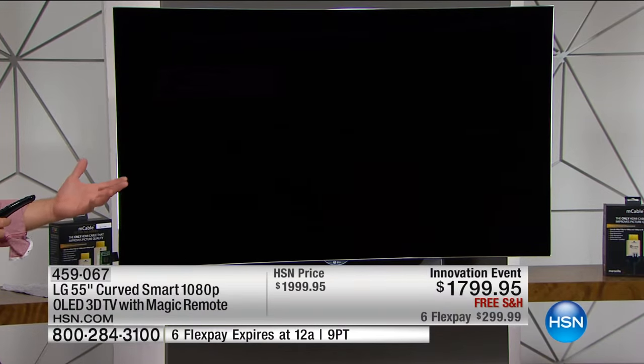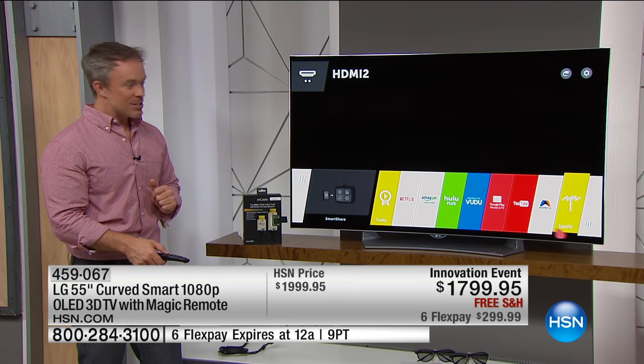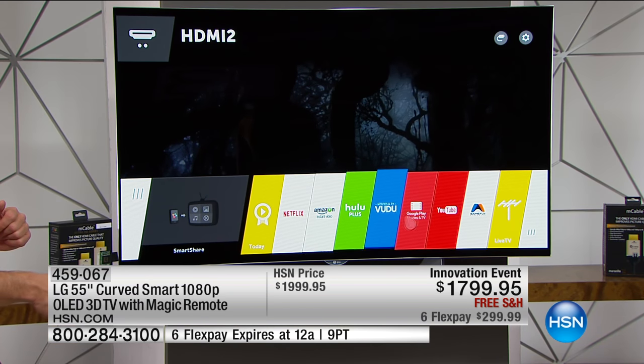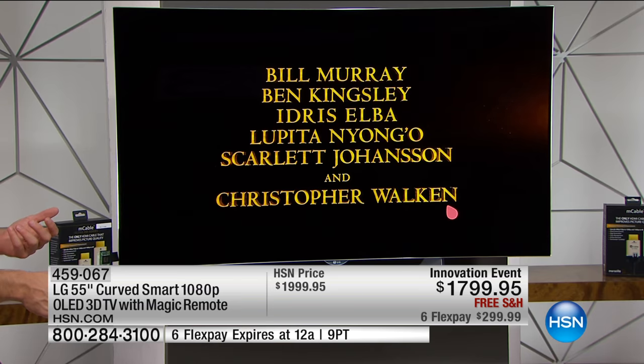You still have three HDMI ports, three USB ports, and boom, a press of a button, you have all these amazing smart features. Because it's a smart TV. And you see how I can navigate back and forth? I'm not clicking, I just wave the wand. We want to jump into Netflix or want to jump onto YouTube, we can pull up YouTube, press of a button, it goes right into all of that technology.